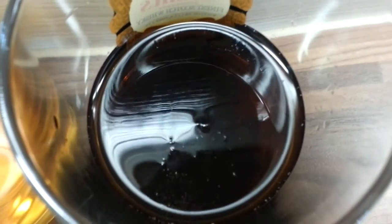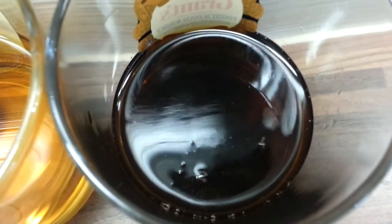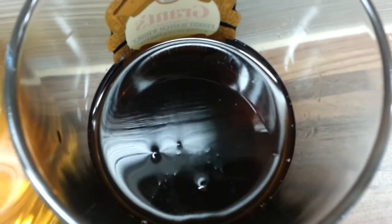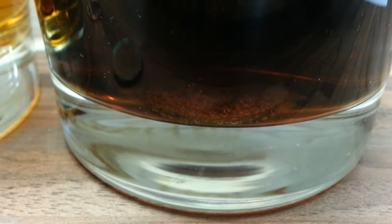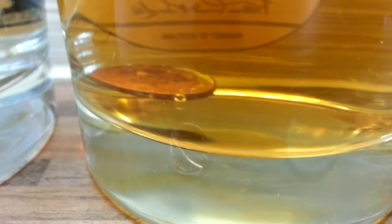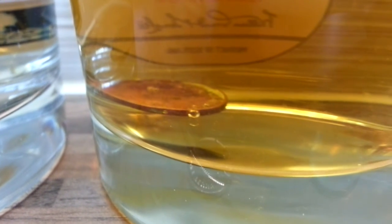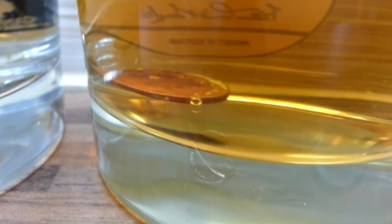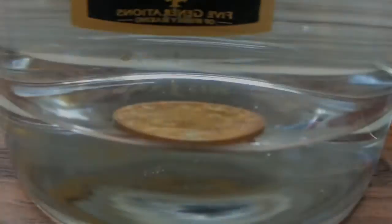Here is an observation. We can see that the Coca-Cola is actually fizzing. This is because the acid in the Coke and the carbonated water that it consists of is actually reacting with the penny. And we can actually see the bubbles coming off the coin. With the apple juice, it's just resting in there. We can see 1 or 2 bubbles, but that was probably caused by when we actually dropped the coin into the apple juice. And the coin in the vinegar is just sitting there.